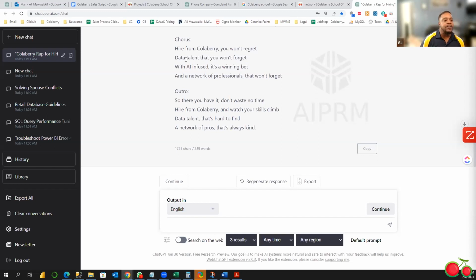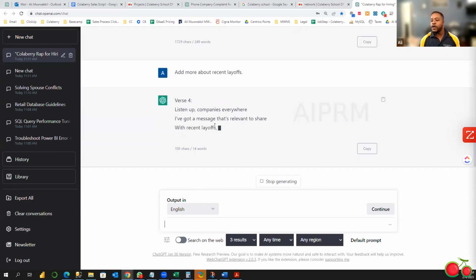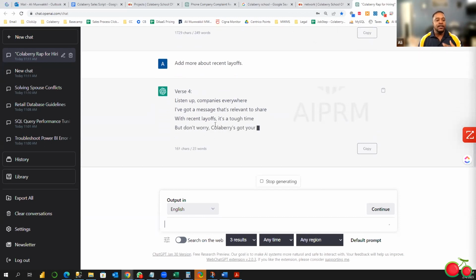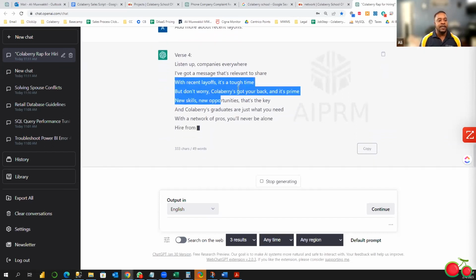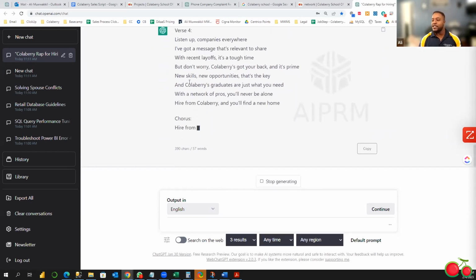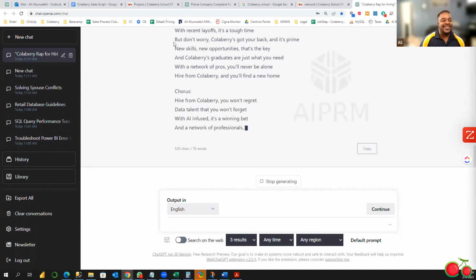Look, and then you can say, I could say something like add more about recent layoffs. So if I say add more about recent layoffs, it's gonna rewrite the story, okay? It's gonna rewrite the song. It's gonna use a lot of same stuff, maybe reword it. All right, look, it already brought in the recent layoffs into the rap that is still rhyming and everything, okay? Still got the chorus here.